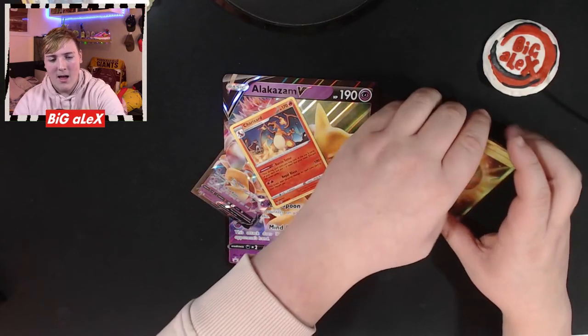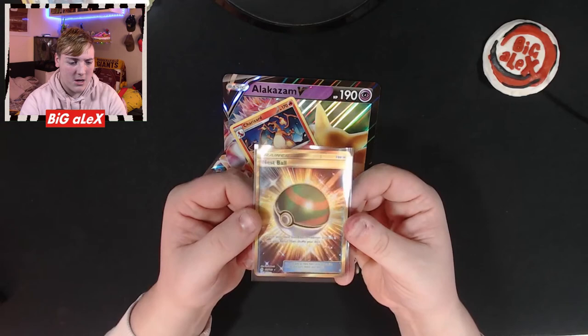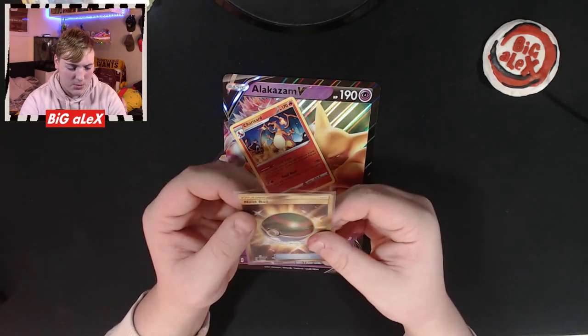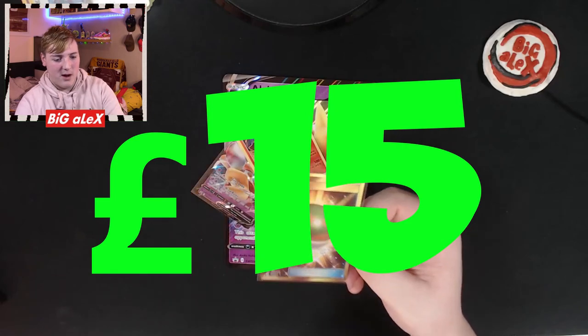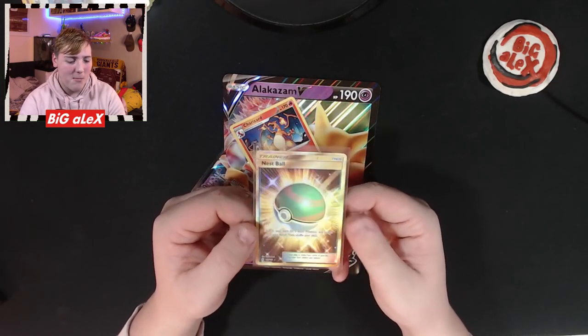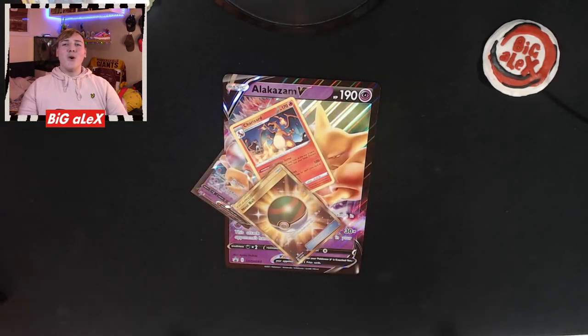And then, oh my days. Oh, the golden secret rare nest ball. Now, I don't know how much this is worth, but I'm going to have a look at the end of this video. And it'll be on screen how much it's worth. I hope it's not disappointing. But oh my days. Well, anyway, that is what we pulled in the Alakazam V-Box, guys.